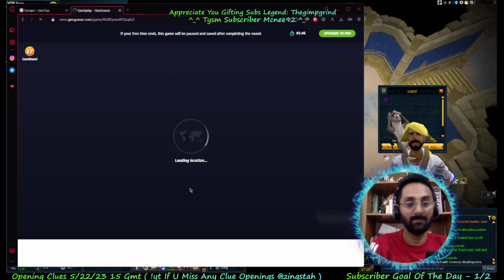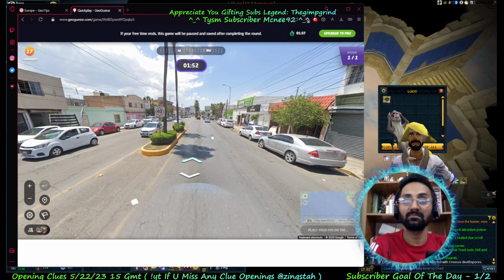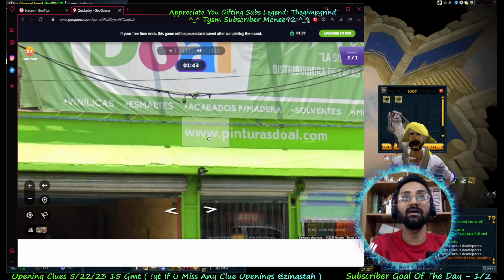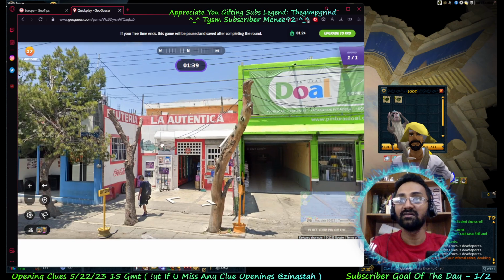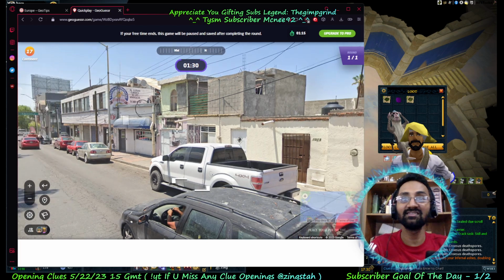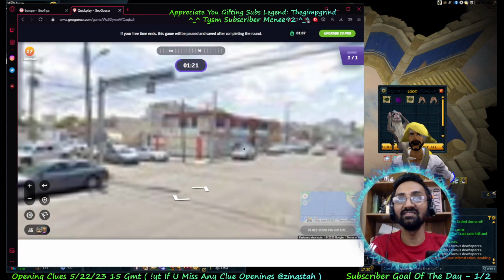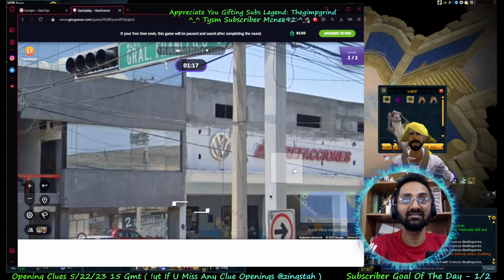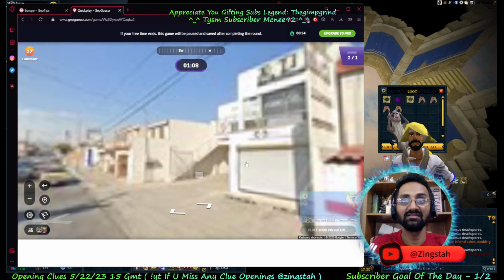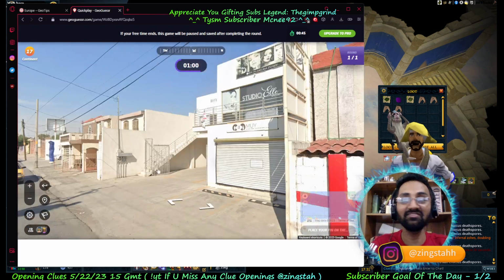I get knocked down. Forty kilometers per hour, okay. It says dot com, okay, interesting. I'm thinking it is South America. It looks South American, but I don't know anything to tell the difference between South America. So it's gonna be kind of a guess unless we see something very obvious. 410, 414. 844, 390. Yeah, I'm definitely thinking of South America.